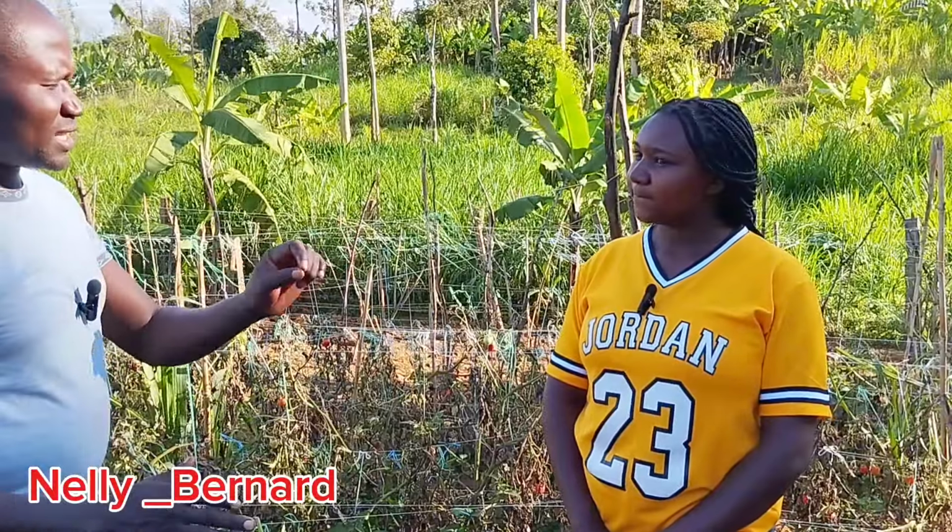In fact, nowadays, if you plant tomato anywhere, there are some things that tomato may survive, but it cannot survive this. Yeah, it has become a menace. Actually, it's a threat to farmers who are doing tomatoes, the same way the armyworm is a threat to maize farmers. The maize farmers, yes. Wow.